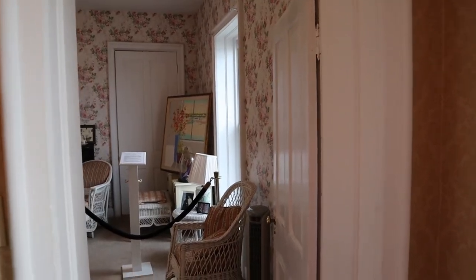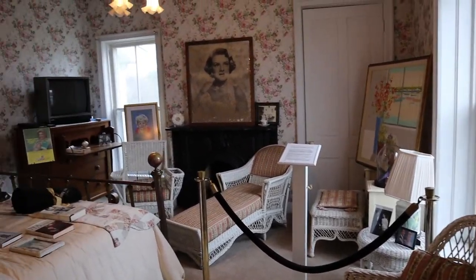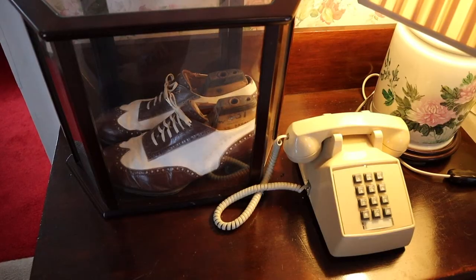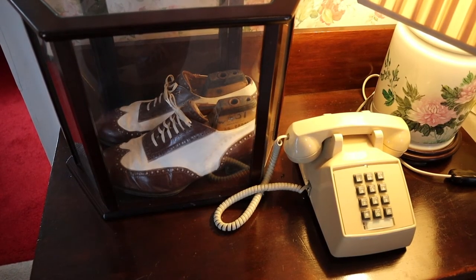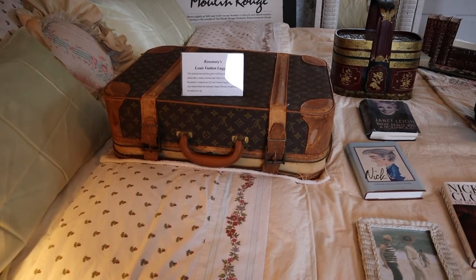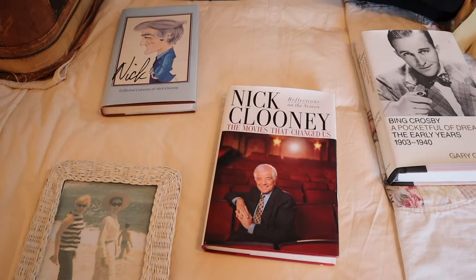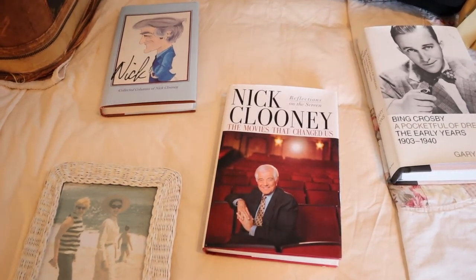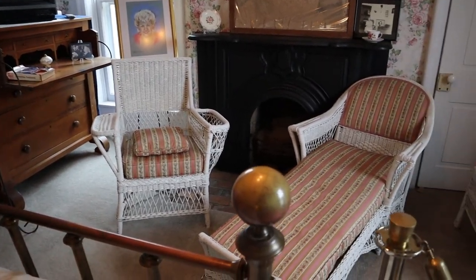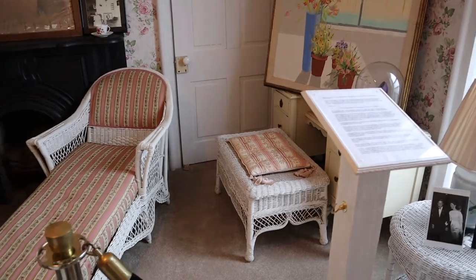And last but not least, here is Rosemary Clooney's bedroom. Here's a pair of Jose Ferrer's wingtip shoes. And here's a piece of Rosemary's Louis Vuitton luggage. Rosemary had written two or three books, and her brother Nick also wrote a couple. It's pretty wild to be standing in Rosemary Clooney's bedroom and looking at all the furniture that she actually sat on and used every day.